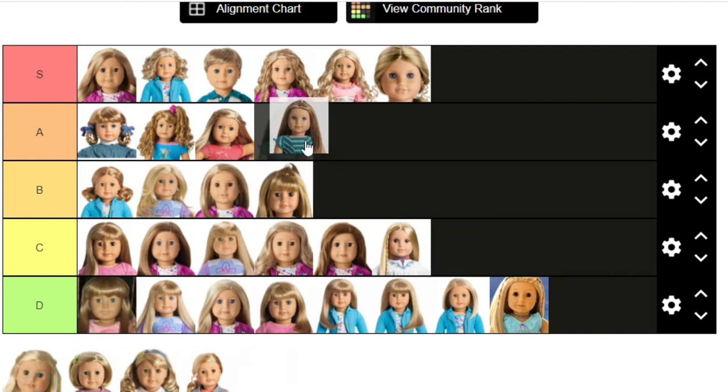McKenna is going up here because I love McKenna so much. I definitely feel like she gives me the most nostalgia. No, I do not own a McKenna. I love McKenna so much, but she's just, you know, not in the future for me. I feel like Elizabeth is a little bit better because she is a historical, so that's why McKenna is right here and not up there.